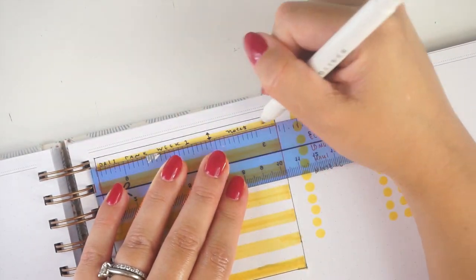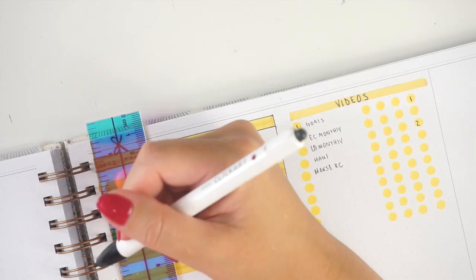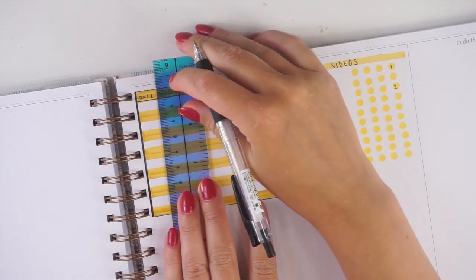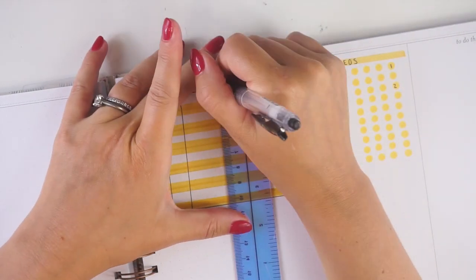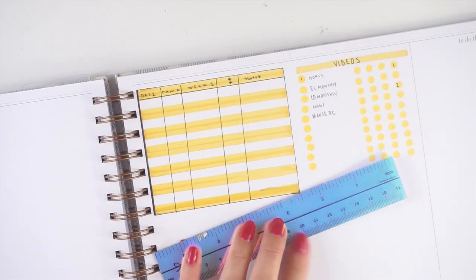I love adding a pop of color in here. I just think it really makes the page pop and look really great. And for me, as with any other planner, when something looks nicer, I tend to use it more. I tend to keep track of it more. That being said, I was so crooked on my lines this month. I don't know what happened. I just drew them all kind of diagonally.